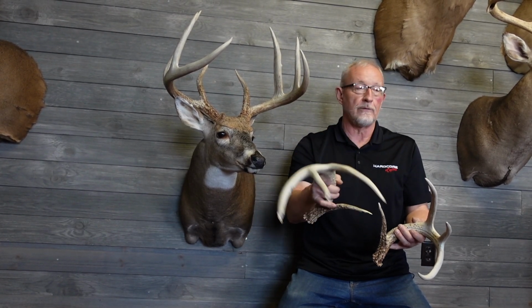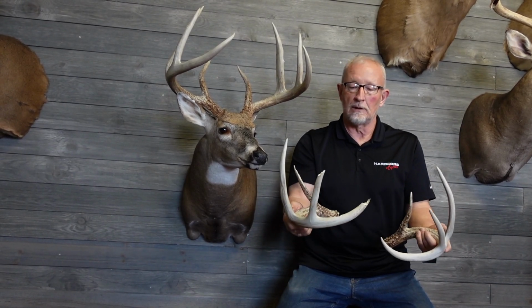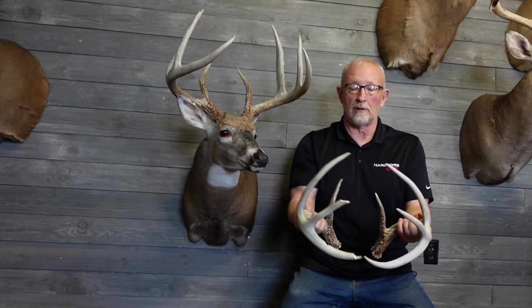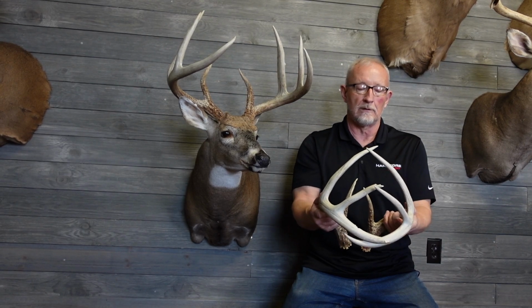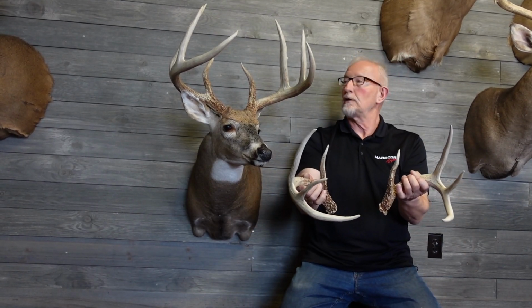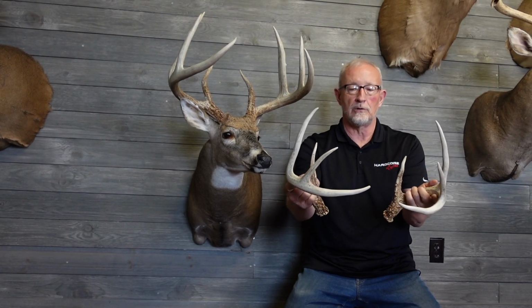My daughter actually helped me find this particular one. As you can see, it's eaten up a little bit, but my daughter Hannah is quite the shed partner, and my whole family's gotten involved with it. My daughter Allie and my wife. A lot of fun getting sheds out and talking about memories. But the year before, he was just a youngin', but you could see he had some potential. He had great brow tines and nice tine length. Knew he was going to be a good deer.